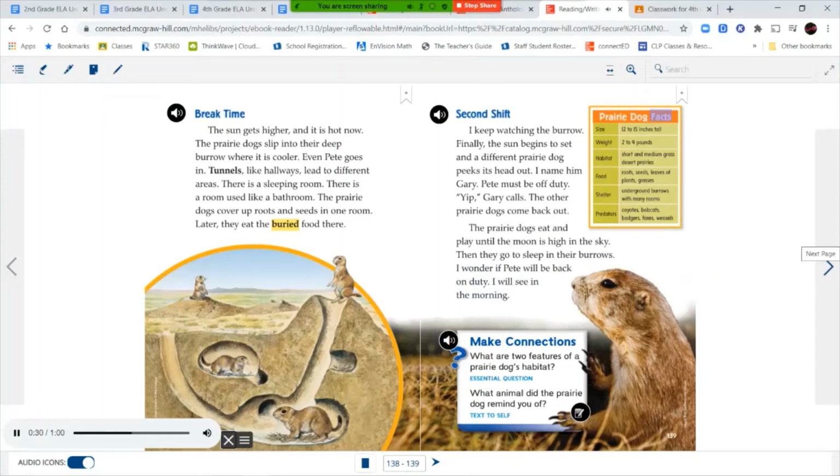Prairie dog facts. Size: 12 to 15 inches tall. Weight: 2 to 4 pounds. Habitat: short and medium grass desert prairies. Food: roots, seeds, leaves of plants, grasses. Shelter: underground burrows with many rooms. Predators: coyotes, bobcats, badgers, foxes, weasels.